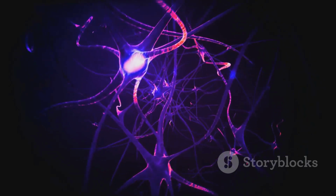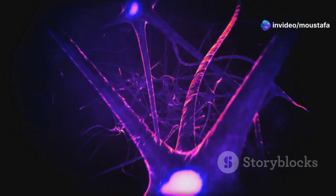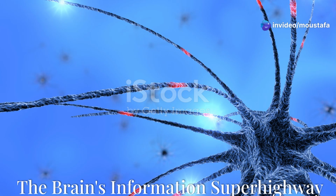Think of it like passing a basketball from one player to another. Each neuron is a player. The neurotransmitters are the basketball, and the synapse is the space between the players. Pretty neat, huh?